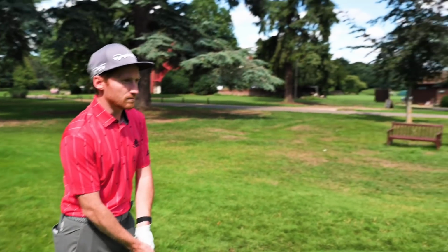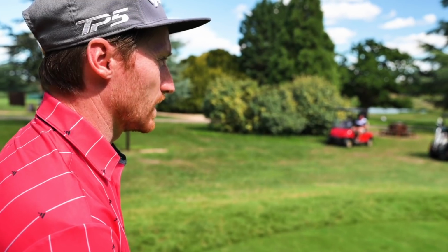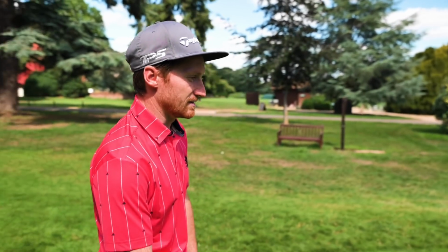Right, first hole, trees in the middle of the fairway. Just got to get it somewhere to the left of the big one. I left myself about 100 yards in the left rough last time.